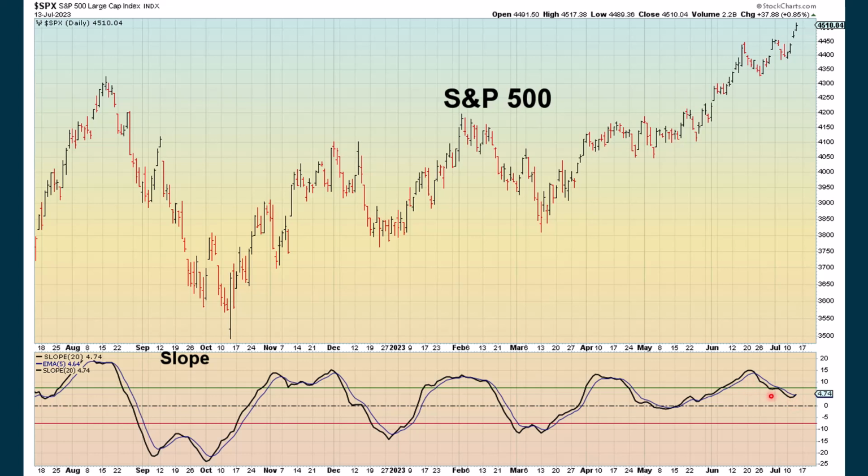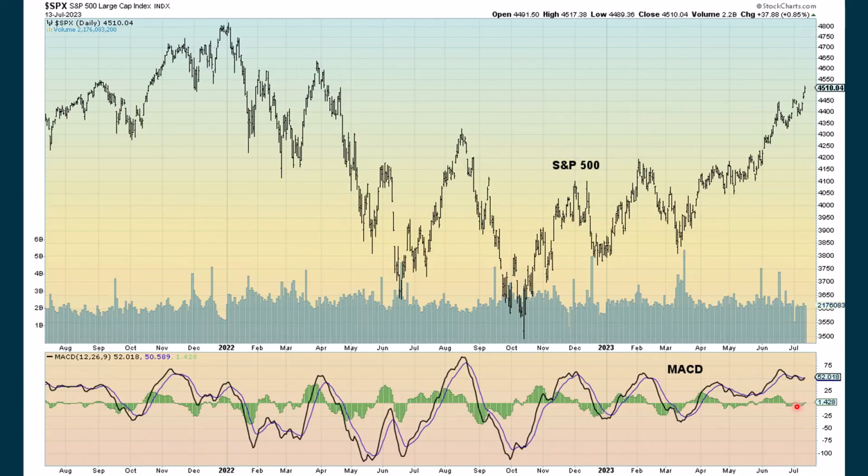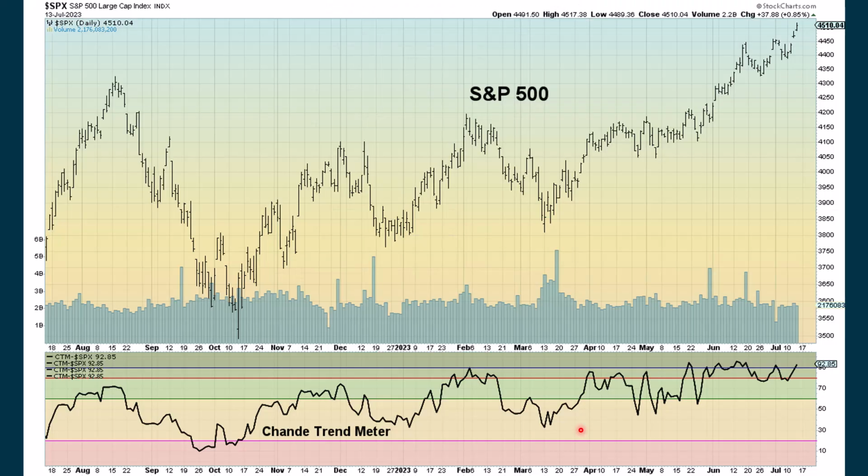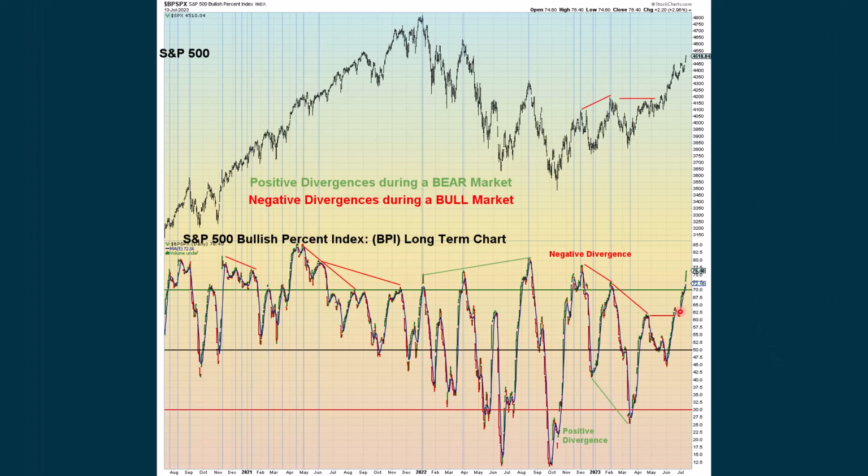This is usually our touchiest oscillator of all, so that's why I have a separate chart just of that. I also like to look at the MACD because so many people use that. That's also starting to turn more positive. We're still seeing this negative divergence when we look at our oscillators, but they are starting to show some improvement. The Sean trend meter is getting extreme positive, and the bullish percent index is getting extreme positive, but still has more room to go up if we continue to advance.